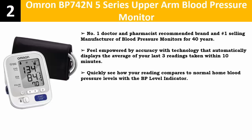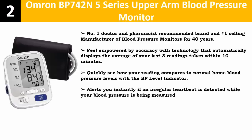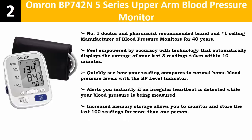Quickly see how your reading compares to normal home blood pressure levels with a BP level indicator. Alerts you instantly if an irregular heartbeat is detected while your blood pressure is being measured. Increased memory storage allows you to monitor and store the last 100 readings for more than one person.